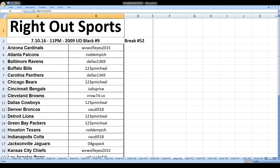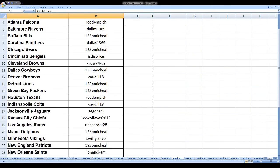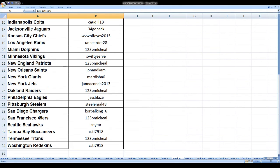This again, guys, ended tonight on eBay. West Virginia, Dem Pitch. Dallas, P. Michael. This price with the Bengals. Crow 74, Caudill. Dem Pitch, 04 Go Pack, West Virginia. Unheard of 28 with the Rams, John and Cam. Mardish. Janaconda, Steeler Gown, Core Balking 6, Snyder, CSTI, P. Michael, and CSTI.